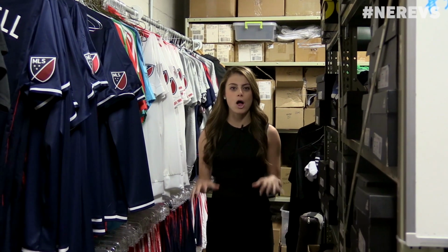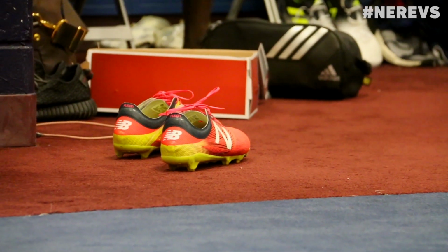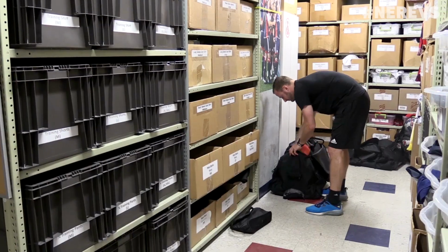It is no small operation when the Revs hit the road. It takes many hours of preparation and packing. And for equipment manager Scott Emmons, it is his job to make sure the Revs are road trip ready. When packing for a trip, you're always making sure you didn't forget a thing, but for Scott, he's responsible for packing for an entire team and staff.